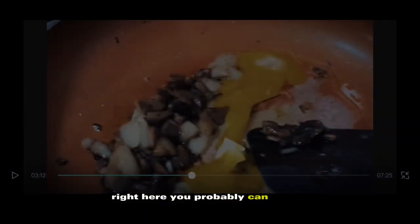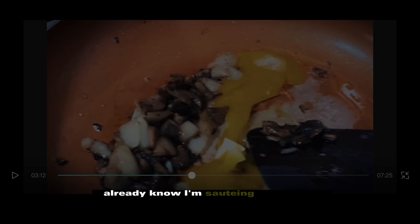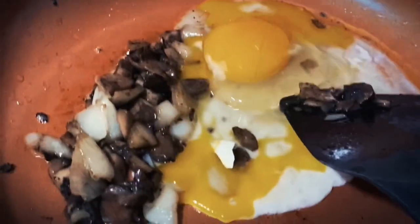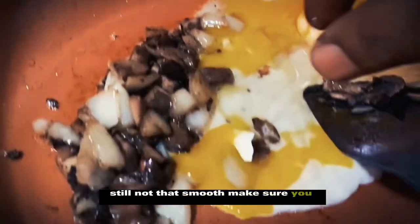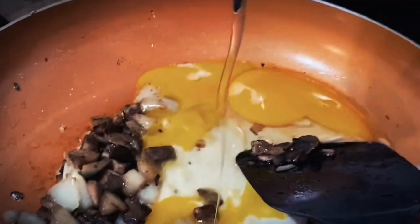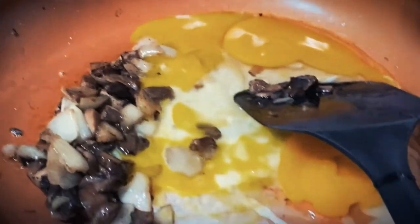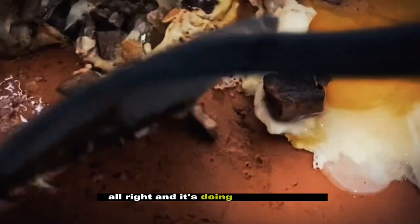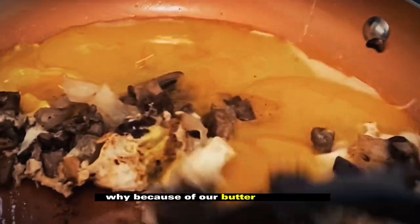That was not smooth. Now right here, you probably can smell it. I'm sauteing everything. I just messed up. Got that eggshell in there, but I'm about to take it out. Still not that smooth. Make sure you don't get no eggshell. Let me try it again. All right, and it's doing that with ease. Why? Because of our butter and our oil.